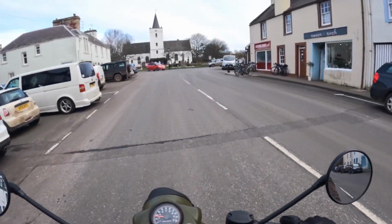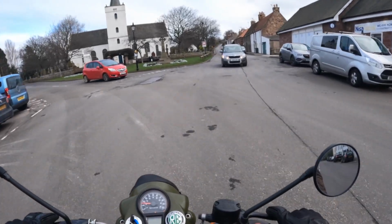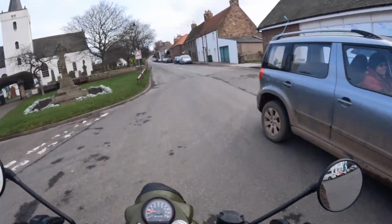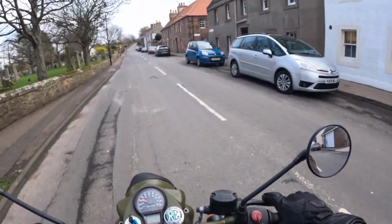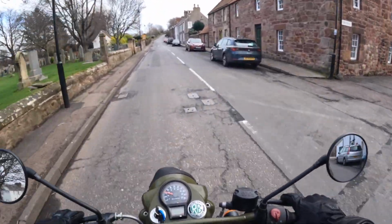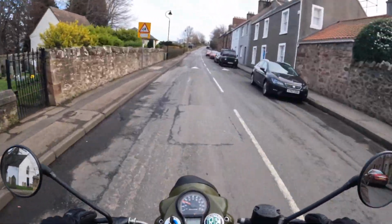Anyway, we're up in Gifford and we're heading up into the Lammermuir Hills to see some surviving remains of World War II defences. Now these were operated by the Home Guard. So you've got to rewind. Let's go on a bit of a time travel.